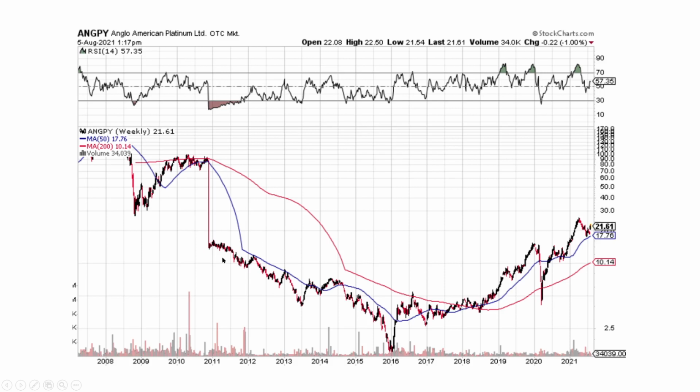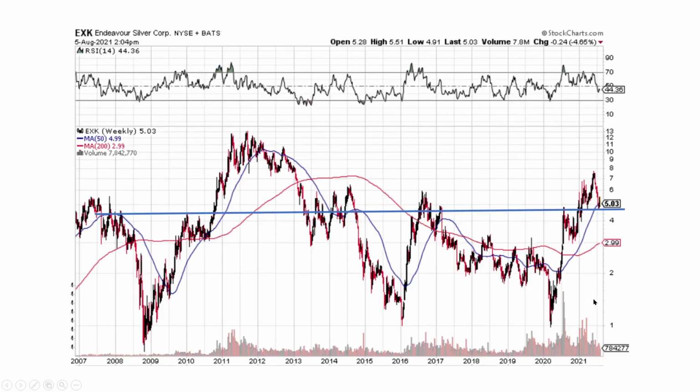Anglo American Platinum, we've kind of got that bowl-shaped pattern again. I think this is probably going to head on up from the big picture perspective. It looks like it broke its downtrend recently. I do own a little bit in Anglo American Platinum. Actually, I own quite a bit. And hopefully we move on higher here.